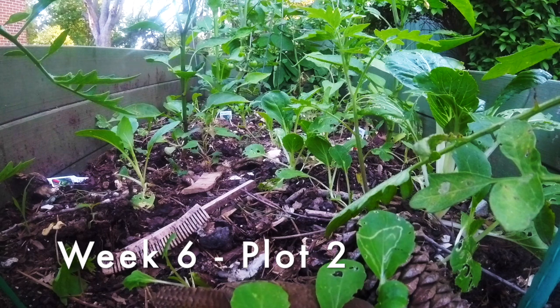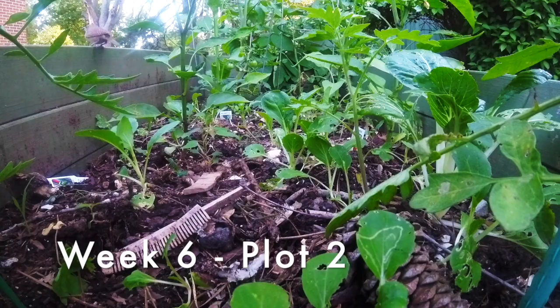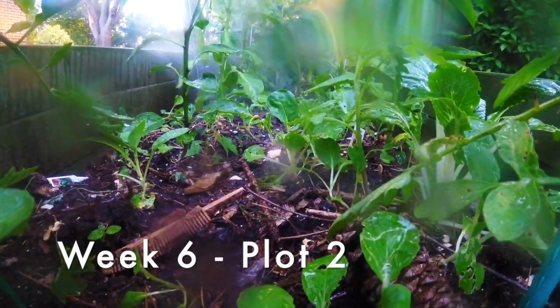Look, what do we got here? I'm sure there's lots of tasty little morsels in the garden. Bye. All right, I think that's the last we'll see of him. Let's water down the garden.